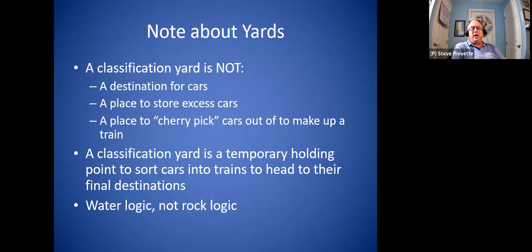Now, notes about yards, and I am really passionate about yards. I actually did meet Andy Sporandio. I did operate in an op session where, of course, he was the yard master. But I'll just say yards are not for cherry picking. Actually, the biggest thing for new people to understand about a yard is you are not making up trains. You are actually breaking down trains. And if you put those cars on the right tracks, you are then, as a result, making up trains.